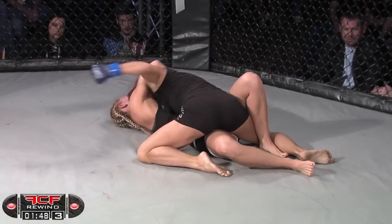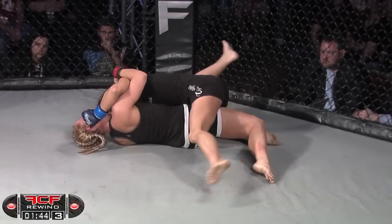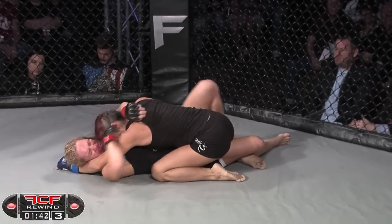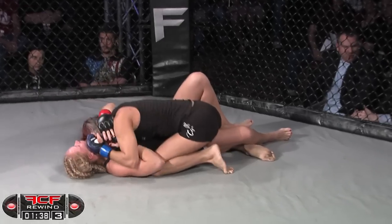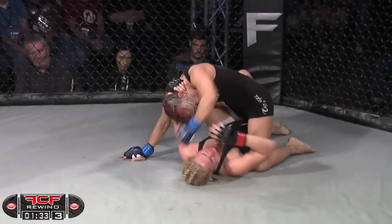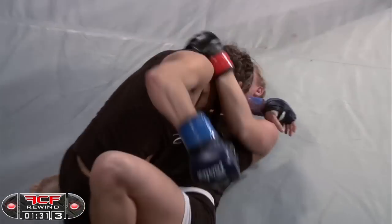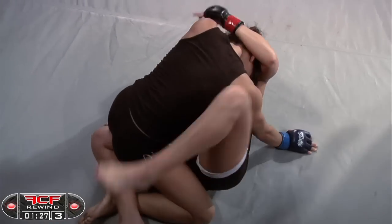I'm not sure Sarah's got enough left. Sarah appears to be a little cut now. Oh, nice elbow. She's riding strong half guard now. I don't know if she's going to be able to get off of her now.